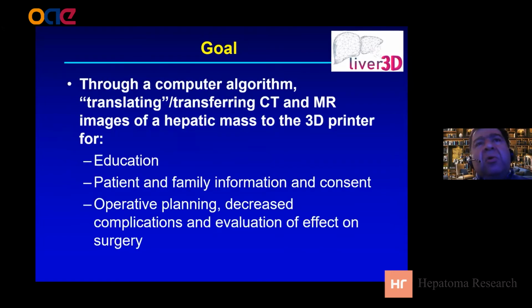The whole goal had three things that we wanted to look at. One, whether these would be helpful in terms of education for students, residents, and fellows. Two, whether it would help us provide a more informed consent for the patients if they could actually see the plan of the surgery, see the cancer. And three, whether it actually helps in operative planning in terms of speed, accuracy, and decreased complications, or whether it's just simply a fancy imaging method.